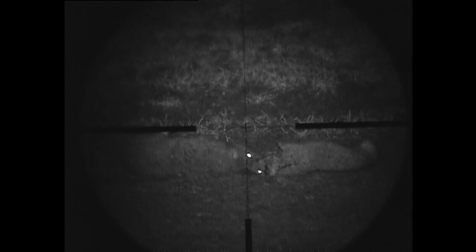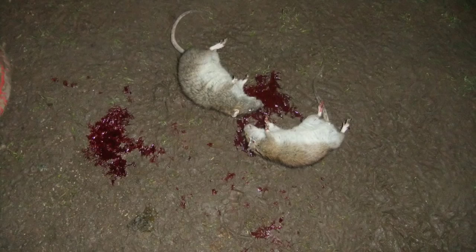Good solid impact with the .22 pellet at the top of the head. And there they are. You see the amount of blood that gushes out. That patch on the left was from the first.